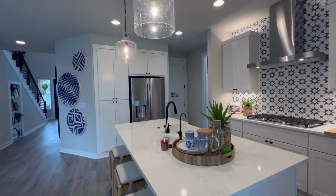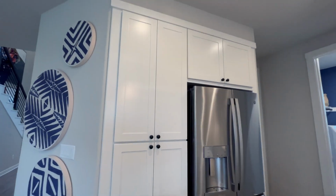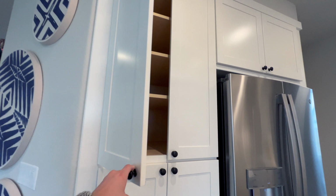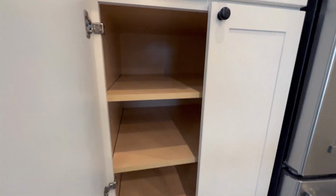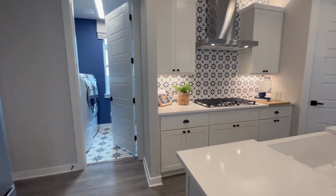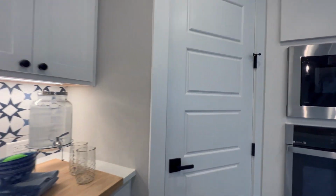Look at the fridge in the back over there. This is a feature I really love. These cabinets are almost hidden. You don't even see these cabinets over there. I thought that was a really nice feature that I don't see in a lot of homes, because typically a builder will just leave this open and then you just have open space. So it doesn't really look as nice. I did really like the backsplash on this.